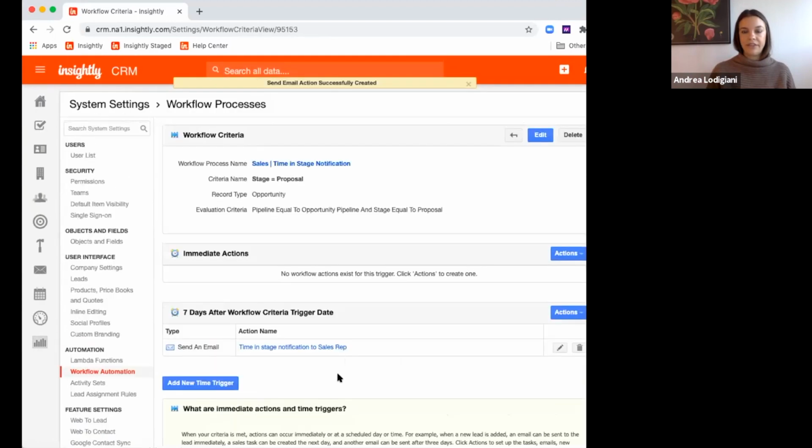So if I go ahead and press save, we've created our workflow. And if we read it back, it's just saying anytime an opportunity has entered the proposal stage, wait 7 days. And if no change has been made to that, go ahead and send an email to the sales rep. So something to keep in mind is if for whatever reason the stage were to change, they move out of proposal, this would no longer fire. This would no longer be relevant, or the criteria would no longer apply, and it would void out this action from taking place.